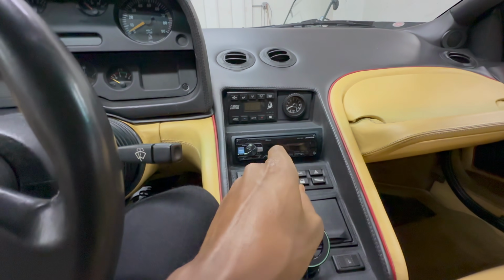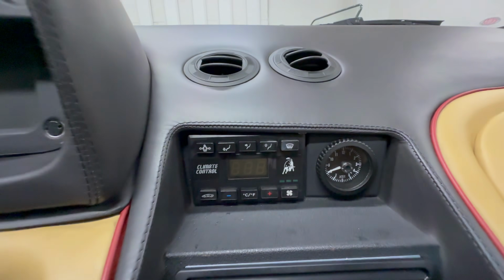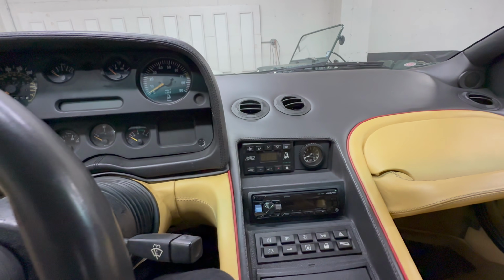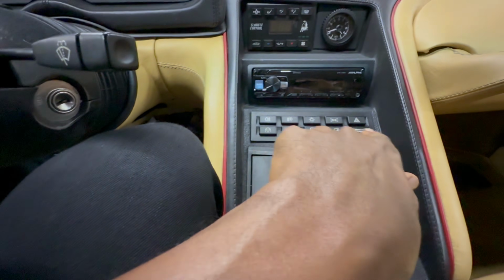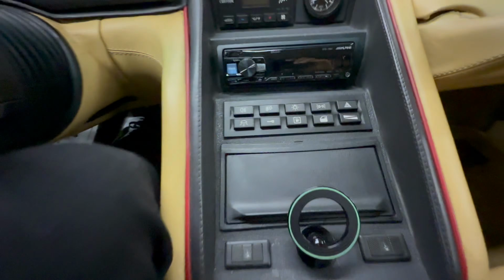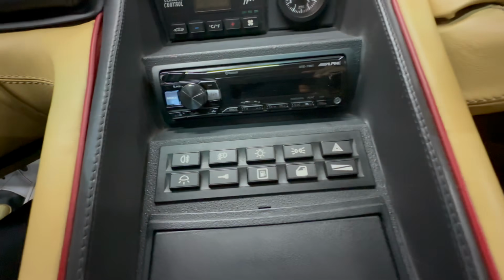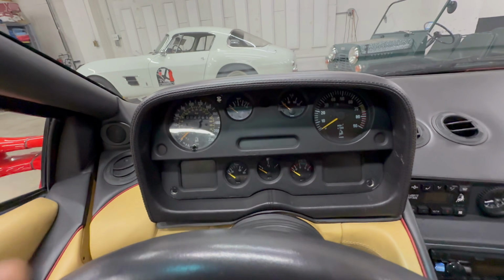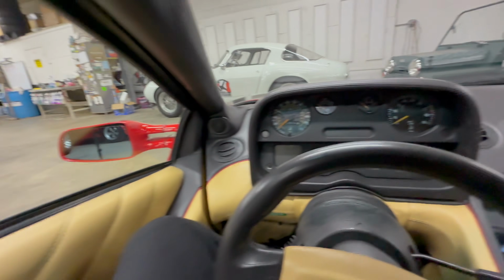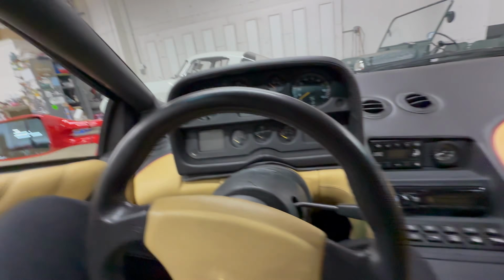Obviously a modern Alpine radio. I have this in my Land Rover. Climate control seems very 1991, but it's probably better than anything that was offered in its day. You have all your lock, unlock functions, your dome light, your keys, your rearward lights, your hazard buttons, and of course, these look like they were right out of the Fiat catalog or the Chrysler catalog because Chrysler was owning Lamborghini at the time.